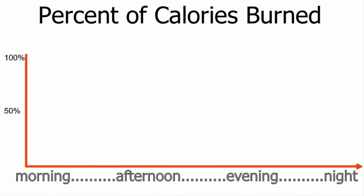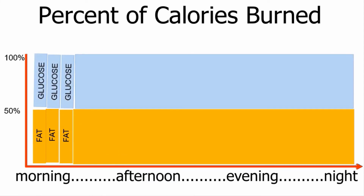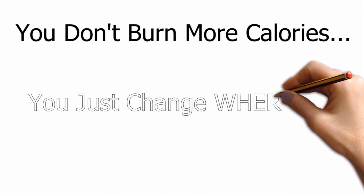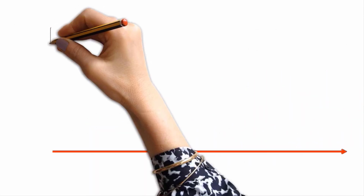Don't we wish? If we could, we'd all be lean. So, third, on average, the body is burning about 50% of its fuel needs from fat and another 50% from glucose. This is going to fluctuate up and down a little bit, but trust me, we never run on anything close to 100% fat. So again, if we do burn slightly more fat in the morning when you exercise, it just means you're burning a greater percentage of fat, a little bit less glucose. In other words, you don't burn more calories, you just simply change where the calories are coming from.